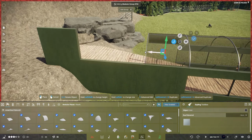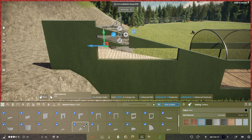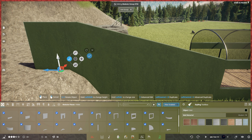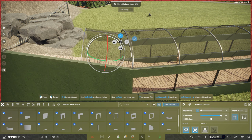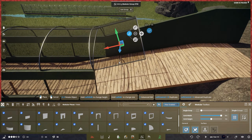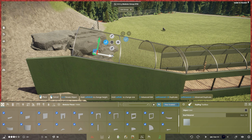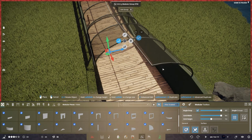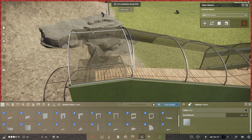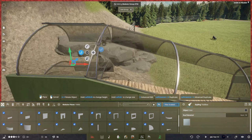So we are building this tunnel here, which was heavily inspired by a little old project which is very dear to my heart, which is Edinburgh Zoo. If you don't know, I actually have a Planet Zoo series where I have been recreating Edinburgh Zoo, and one of the habitats that they have is for a tiger. I think they call it Tiger Tracks, and basically it is this tunnel that you can walk through and the tiger can actually climb above the tunnel itself and go between two separate habitats.